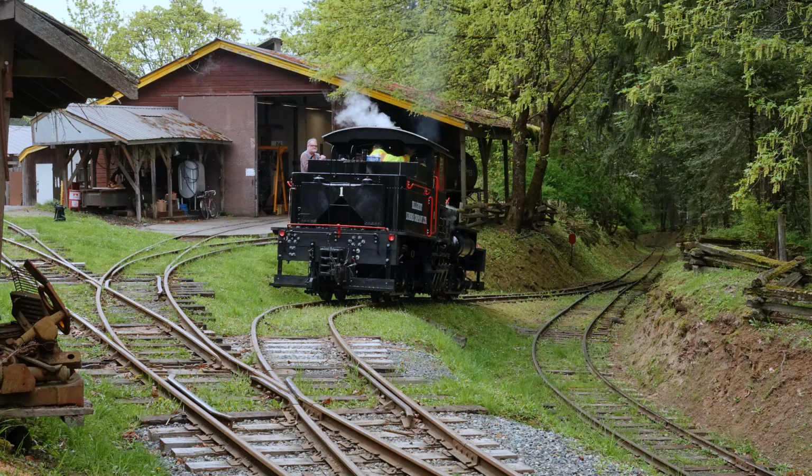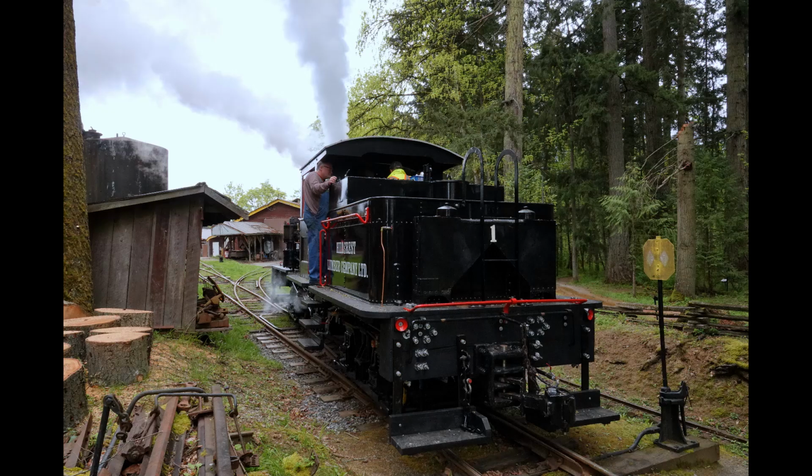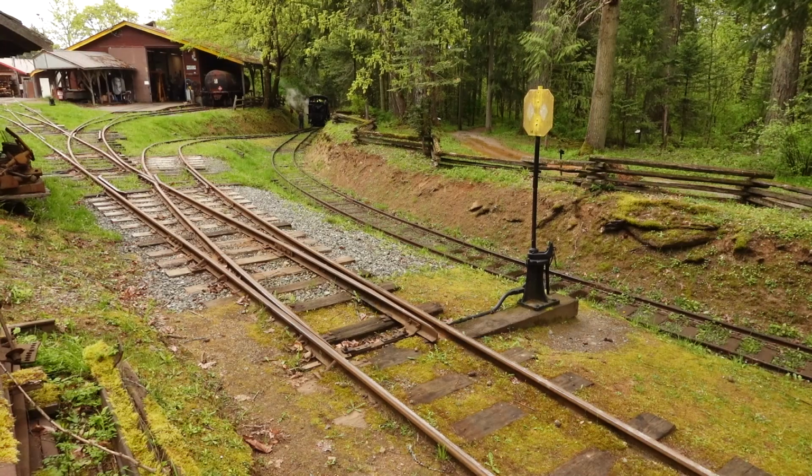At the top of the hill, the throttle was closing when the fire was still roaring. This caused a sudden spike in steam pressure, causing the safety valve to open. Now, on level ground, this would be controlled by the water feed rate, but on a very steep grade, they didn't want to risk priming happening. It's a balance act. These people know what they're doing.